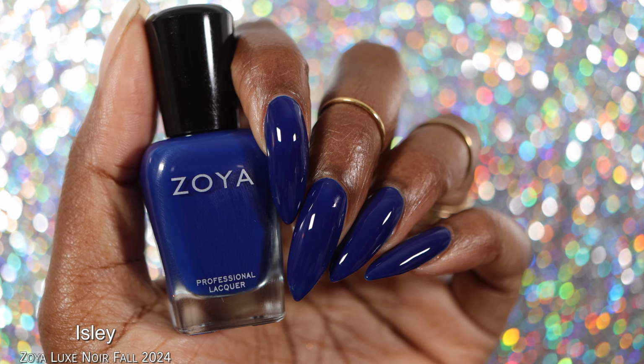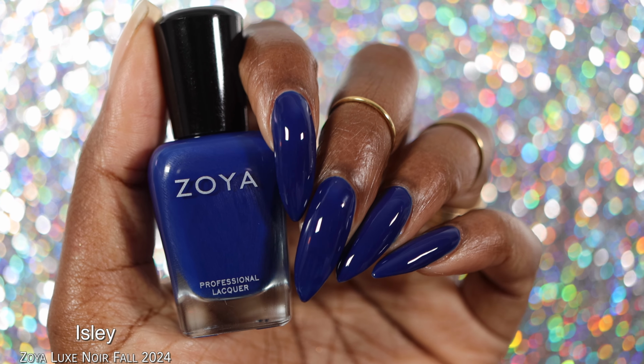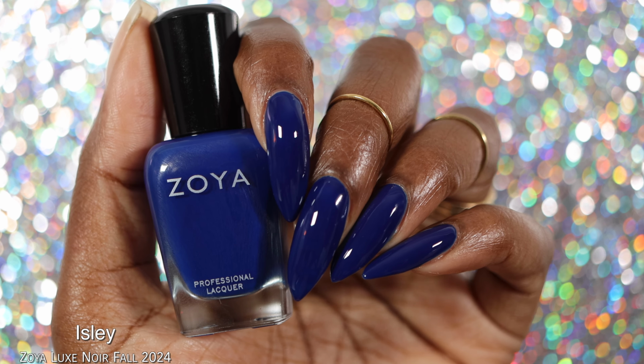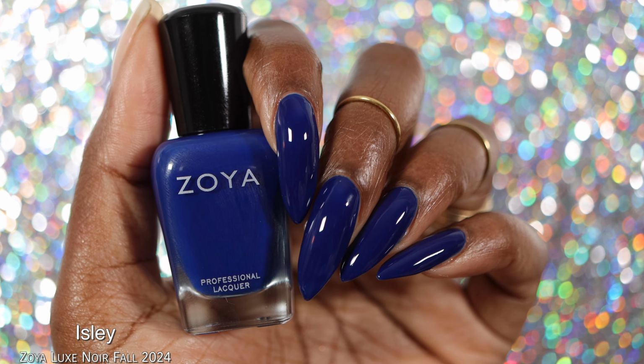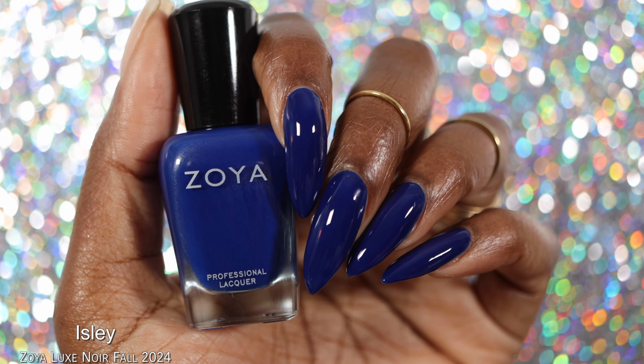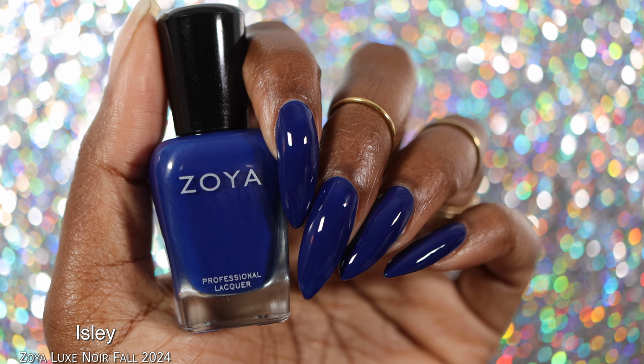I absolutely love this shade of blue. I'm sure no one who's watching this and knows my preferences is going to be terribly surprised at how much I love this color. Isley is going to be another shade in this release that I would definitely recommend wearing base coat or doubling up if your nails are particularly prone to staining, because this is a very pigmented color.